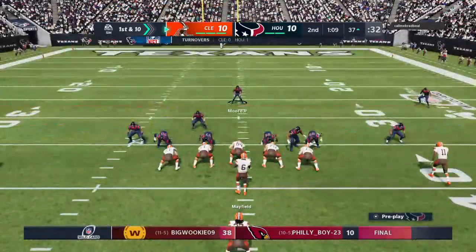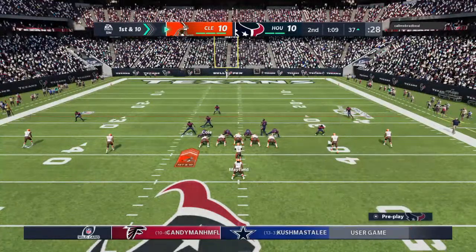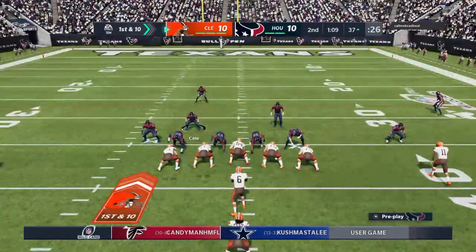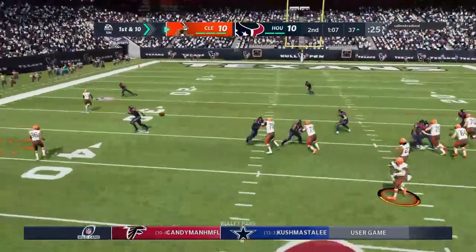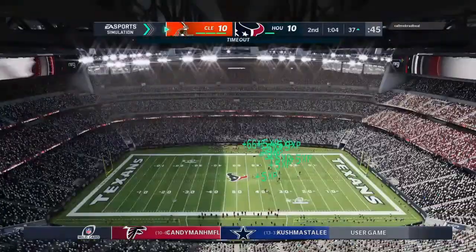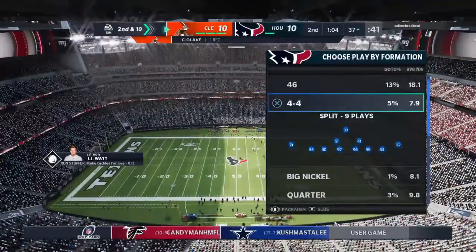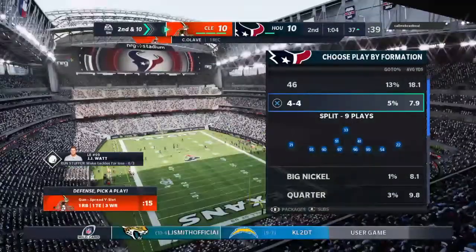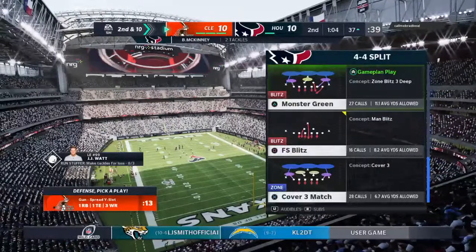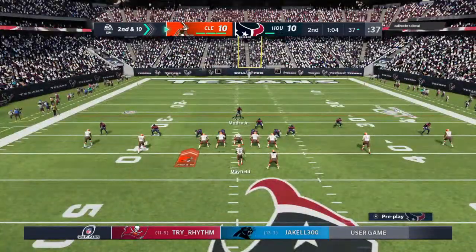Line of scrimmage, the 37 on 1st and 10. Mayfield firing quickly. It's complete. No gain there on the completion. 2nd and 10. Now the Texans will use one of their 2 remaining timeouts. So that means they're down to 1 remaining here as we head toward halftime.